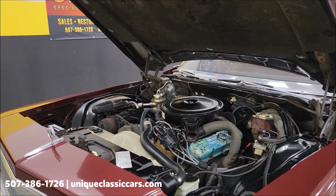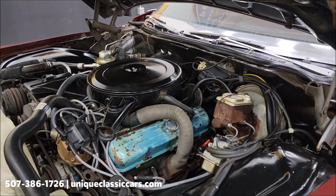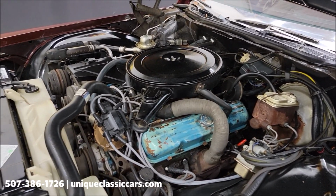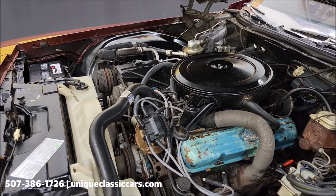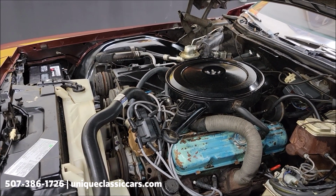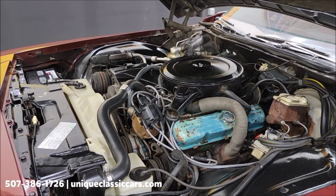All right, hood pop. And here we go. As you can see, looks like newer master cylinder there. AC compressor has been unhooked. Hence, I've not had it blow cold, but it appears most of the components are there. We need a little PLC with a compressor.